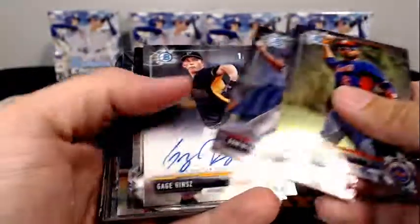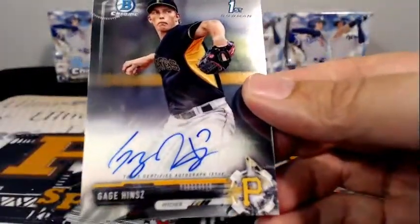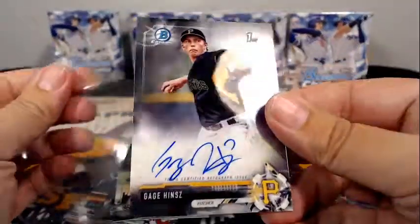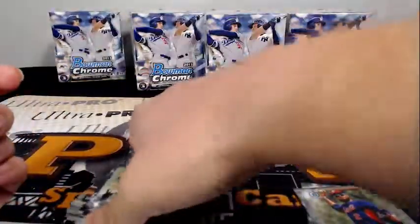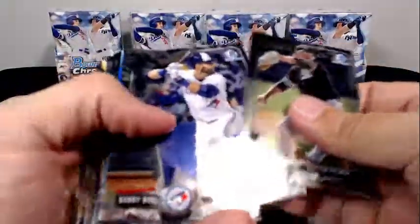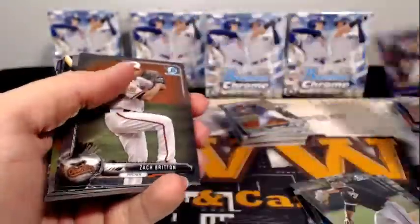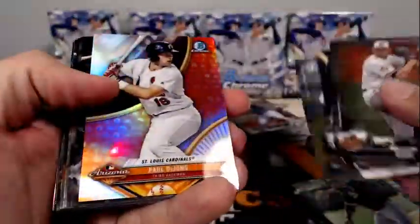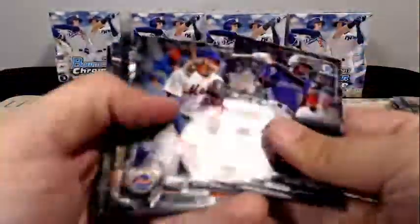All right, box five. Gage Hines for the Pirates. Pittsburgh is Robert T. Congratulations, Robert. That's a base auto. Yario Munoz. That purple, whatever that's called. Paul DeJong, third baseman for the Cardinals.